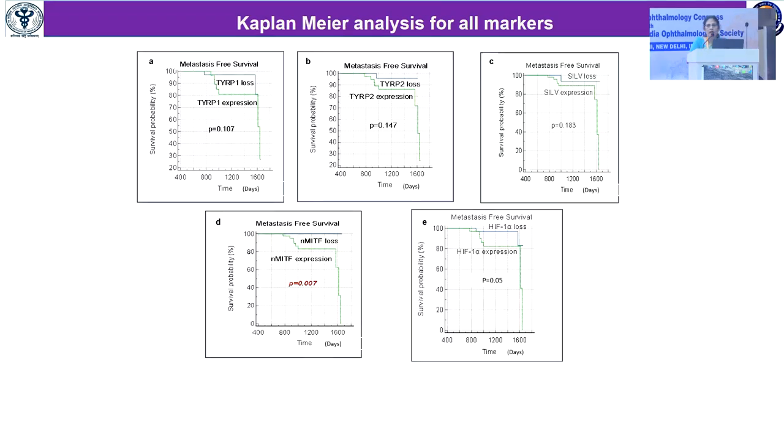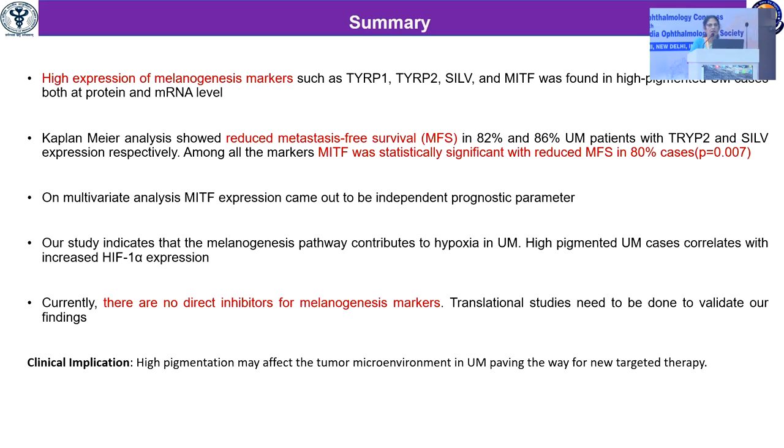So, Kaplan-Meier analysis for all the markers is shown over here, and they all showed reduced metastasis-free survival, but nuclear MITF was statistically significant with metastasis-free survival.